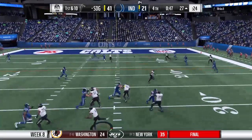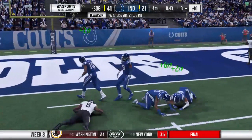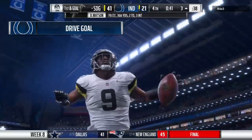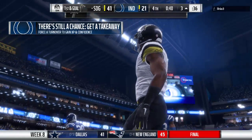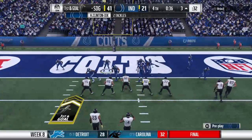Throwing now, Watson. That is caught inside the 5. And they do get him down, but he's inside the 5 all the way to the 3. That one goes for 24 yards.